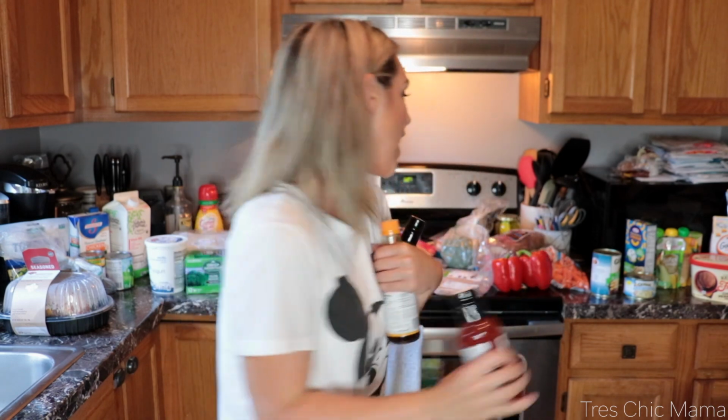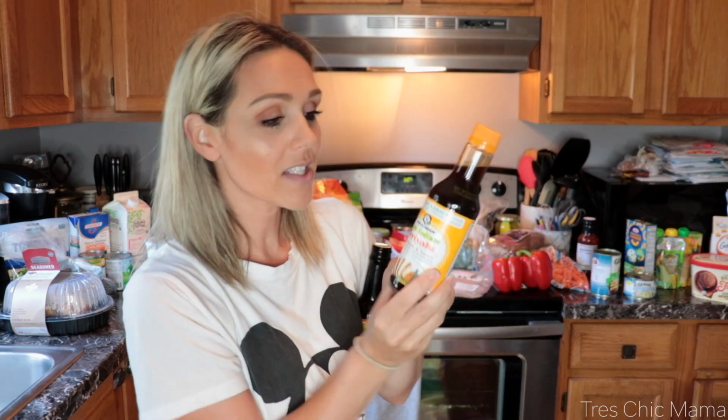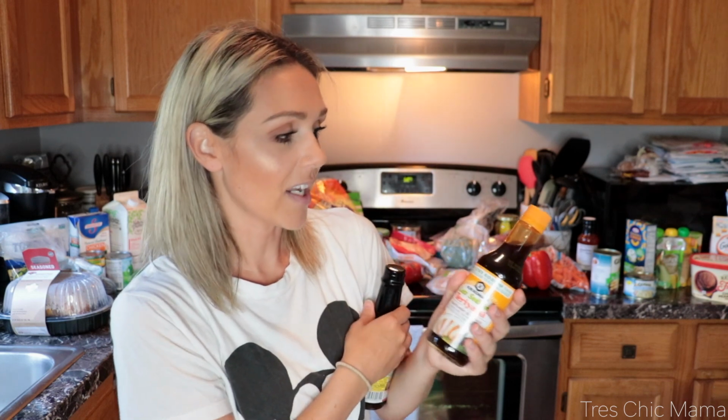I mean, this is just Hannaford brand, but Thai sweet chili sauce. It does have a pretty good red pepper kick, but it is so good. It's sweet and tangy. So good. So I'm going to be using that on my stir fry after I plate these. And then I ended up getting a little bit of teriyaki sauce, low sodium, of course. I didn't have any teriyaki sauce on hand.